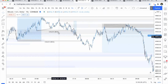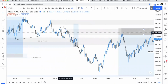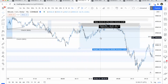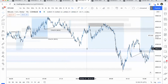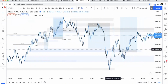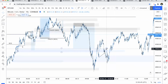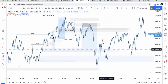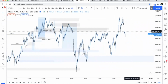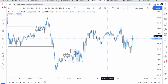Once we had a CHoCH here and here, I looked for the pullback, obviously, to the order block or the supply area. I took a sell on this one for a good 6.1%, targeted this demand area, and then it cashed out. And that was that. This one was nothing. I wasn't here when I was trading, so I was looking for buys here, but nothing happened, obviously. It did tap one of my demand areas here. Price pushed up nicely. All right, we got 4 more to go.